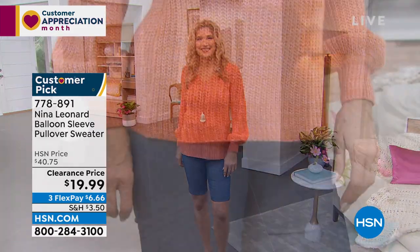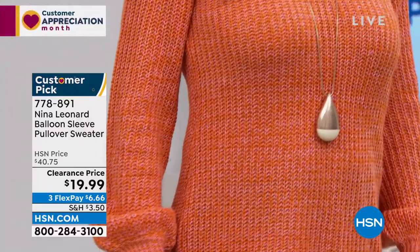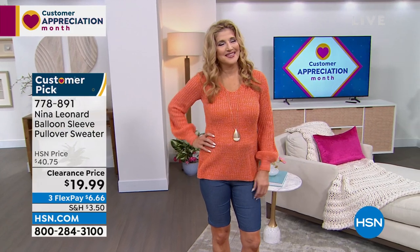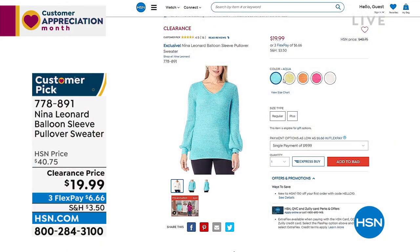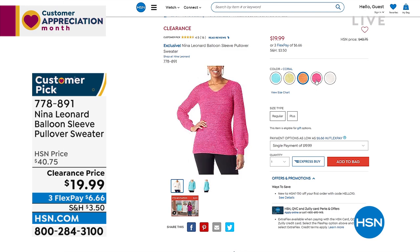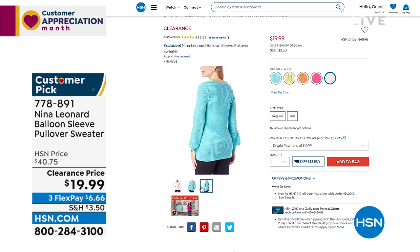So ready, set, go. It has been wildly popular, but here's the thing. Since it's been wildly popular, I'm down to my final few hundred in each color. That's the beautiful coral option that we have for you. We even have it in a dragon fruit. I wore that one. We'll show you a really cool video during the presentation. There's the aqua. Have it in the chartreuse as well. Yep, it is called coral. I remembered correctly. Dragon fruit, and then also in the ivory. Half off, ready, set, go. Final few hundred in each color. And then that is it. Big customer pick too. 778-891 is your item number.